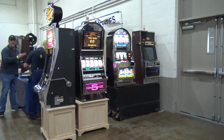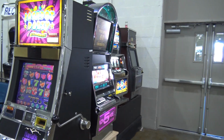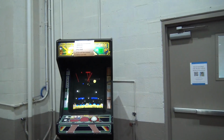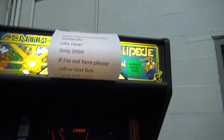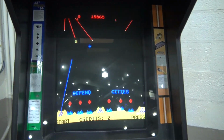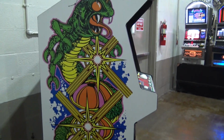This looks a lot bigger than the last time I was here. Let's go take a look around. They got everything here. You could buy a slot machine. However, you can't bring those back to New York. They don't allow them. Defender Centipede, like new, 950 bucks. Nice. A little scratched up, but otherwise pretty nice. Already a lot of cool stuff here. Slot machines, New York, I think they have to be about 25 years old, so I don't think you can bring those back to New York.